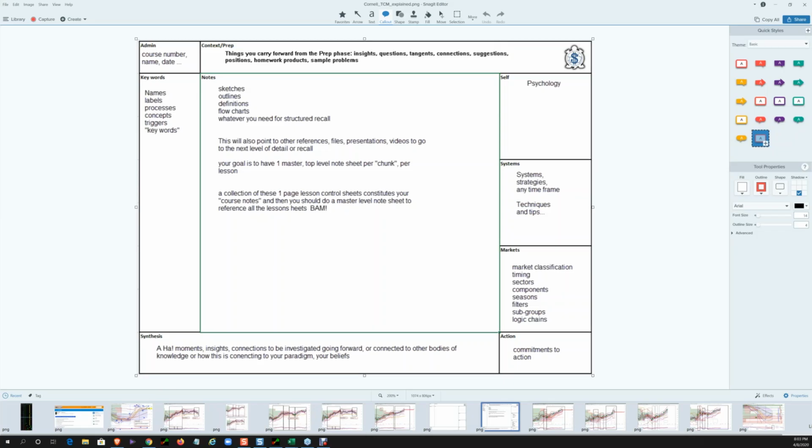I got some guys that are starting the Talent LMS site for the various structured courses in the learning management system. We've got them going through the lessons and recommending that they use this modified Cornell note-taking sheet as a structured way to take notes. We would put the lesson and the course number up in here, and anything that you've done in the preparation phase to carry forward into that lesson.